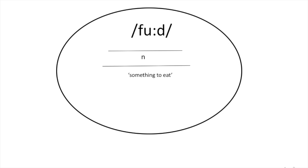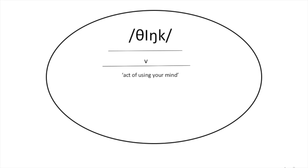Okay, what about this? This is an easy one. Something to eat. It's a noun. What's that? Food. What about this? Act of using your mind. Should be easy. I'm not even going to tell you. Okay, what about this one?